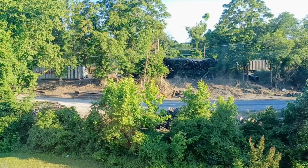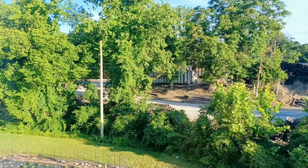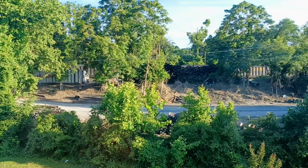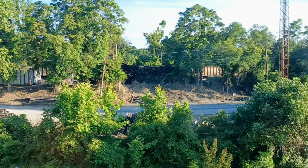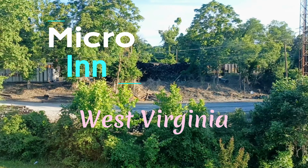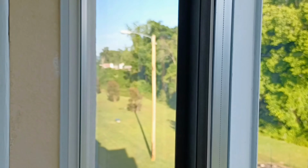Alright you guys, we're at our next Real Fan Motel. Nice, look at that view, fellas. I can hear the train tonight when I'm going to bed. Haha, we're still in West Virginia. We're at the Micro Inn in South Charleston. And look at this, I get a little bit of view down here.